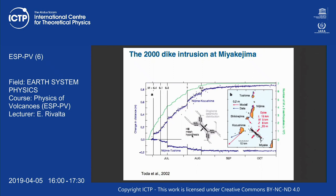And then, of course, every time you have a magnitude 6, there is a little step in the distance, because this is also contributing. But except for that, you can see that the distance really increases anyway, and then you have some steps when you have the earthquakes. And you see that most of this distance increase is not due to the earthquakes, it's really due to the opening of this dike.